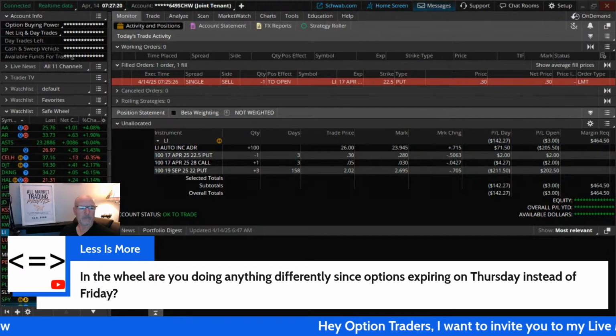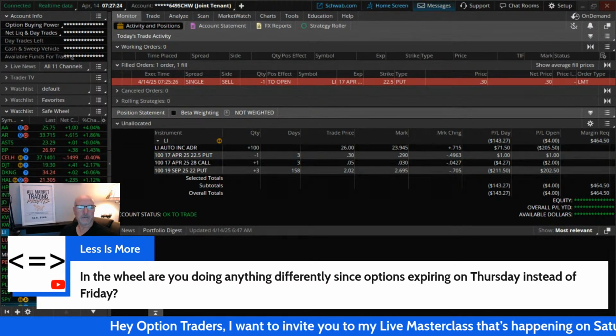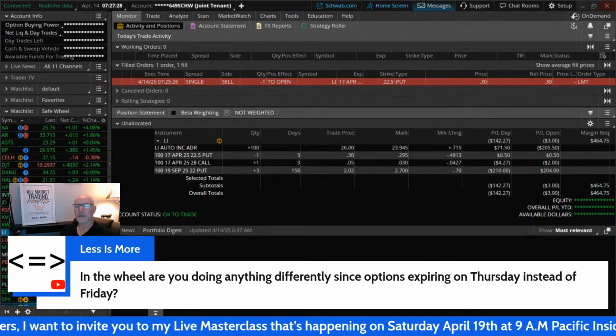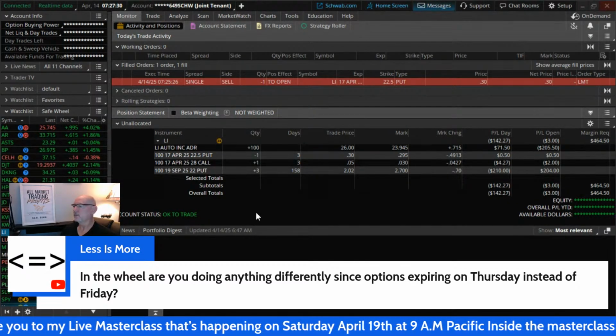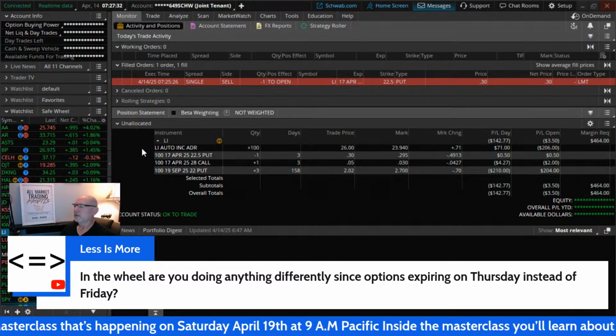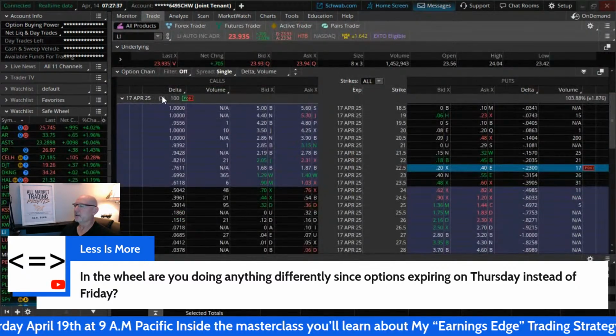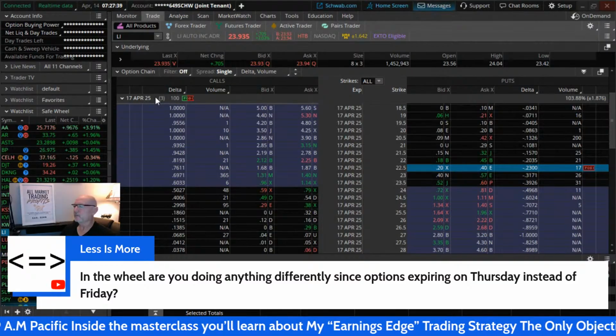Less is more. Is the wheel, are you doing anything different since options are expiring on Thursday instead of Friday? Oh, I didn't even realize that. And the answer is no. Oh, is it Good Friday coming up? Okay. Yeah. I just didn't notice this is a 3-day week, and typically it's 4 days.